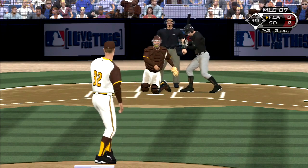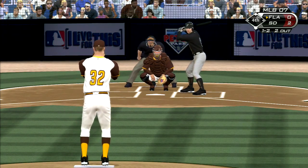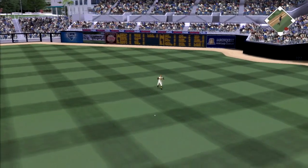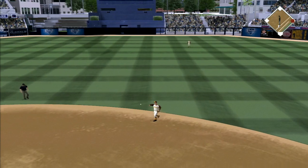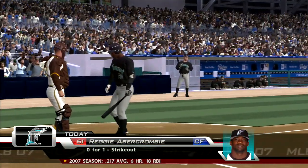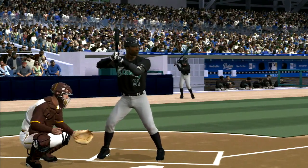Started to go around there, but he holds up, ball 1. Don't give it now. Here's one hit towards the hole, and that is into right field, a base hit. Reggie Abercrombie will try it again, set down on strikes his first time. Center fielder, Reggie Abercrombie.